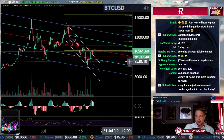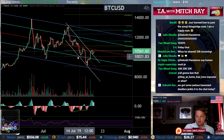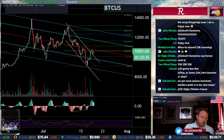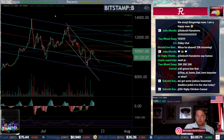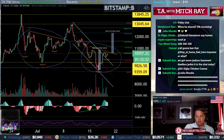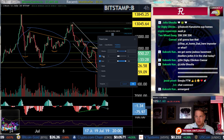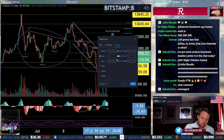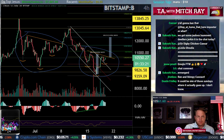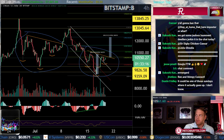Bitcoin's in its downtrend with a potential inverse head and shoulders going on, the higher low shoulder with a neckline right here. I don't know what exchange that is, but still. Very interesting, right? What we got going on? Well, big brother, little brother. How interesting would it be to see history repeat itself in a very short amount of time?